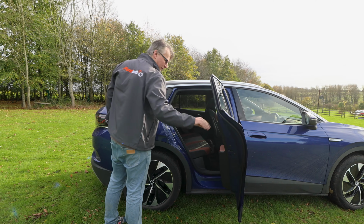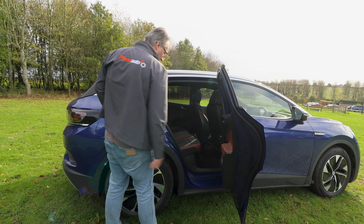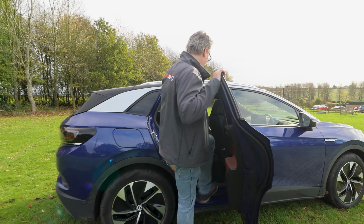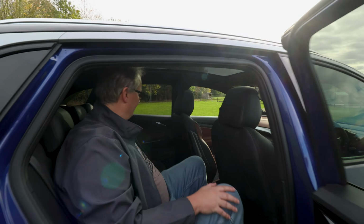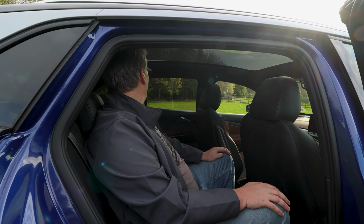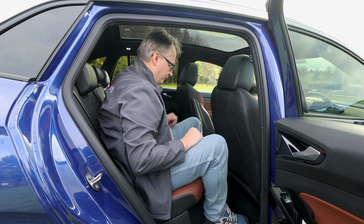Door opens nice and wide, and yeah, hard plastics at the top of the door. The lovely torque once again, a nice padded area. Climbing in, well, that looks simple. And yes, it is. Wow! This is cavernous. That's the thing about electric SUVs. They've got loads and loads of room. I mean, considering this is set for me at 6'3", I could have a picnic in there.